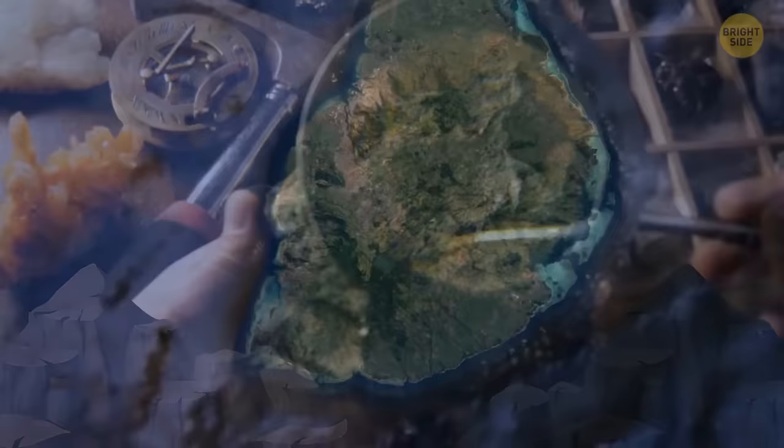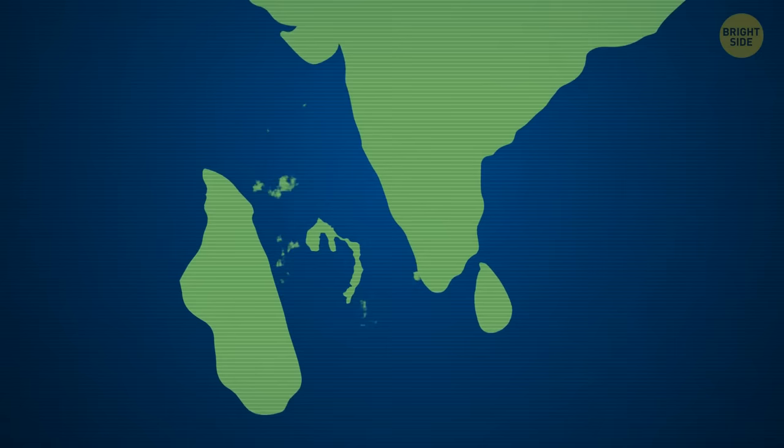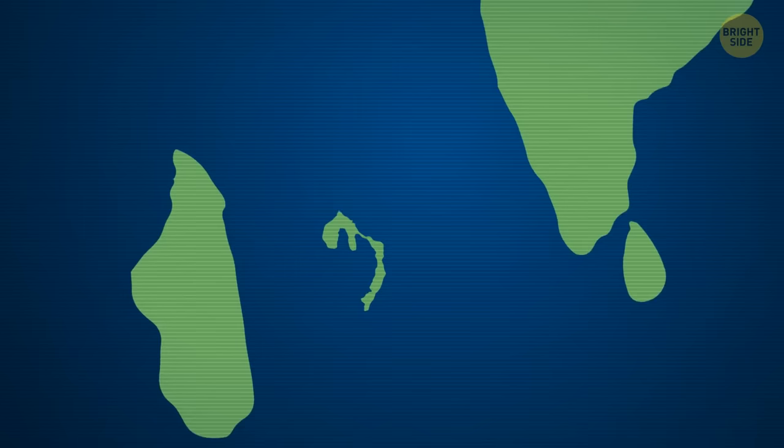But just like how Icelandia could be part of Greater Icelandia, Mauritia was once part of Rodinia, which consisted of India and Madagascar. Theories suggest that Mauritia was covered in water when India broke away from Madagascar, something like 85 million years ago.